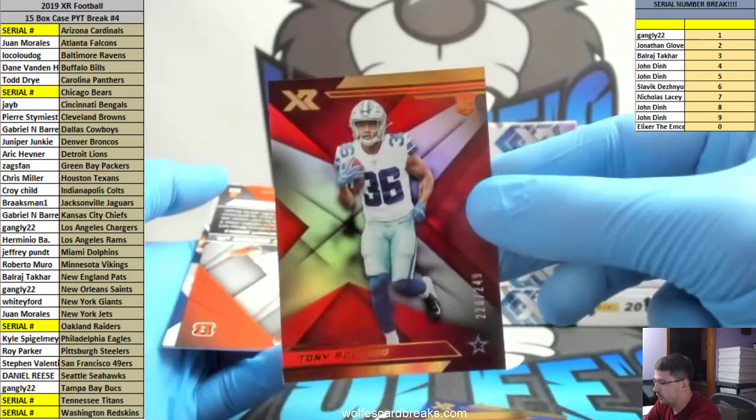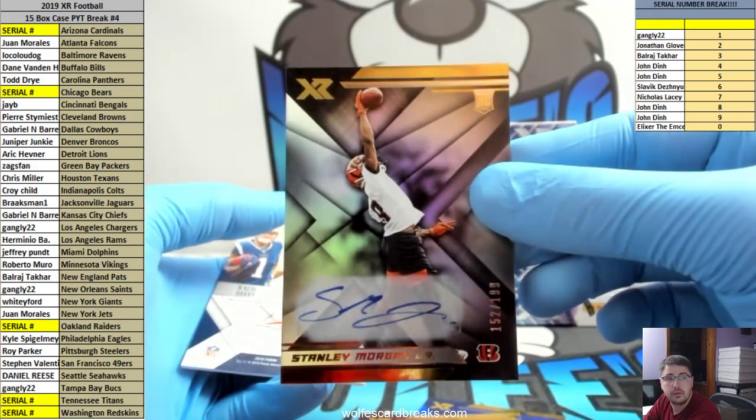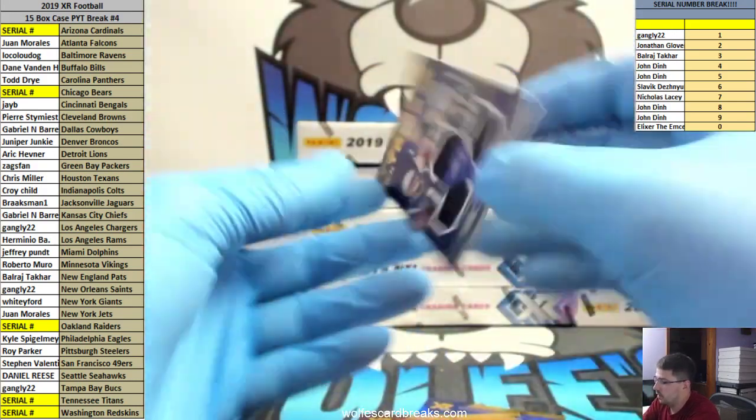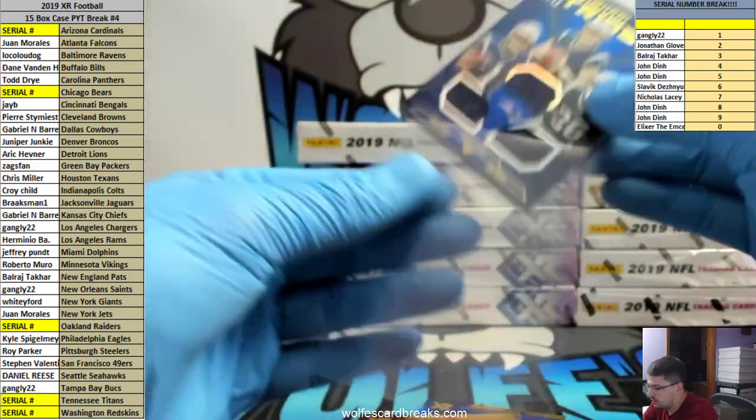To 249, Carson Wentz. Tony Pollard, numbered to 249. Stanley Morgan Jr. to 199 for the Bengals. Triple relic, 48 out of 49 for the Patriots. Team trios.